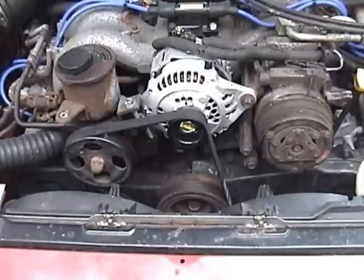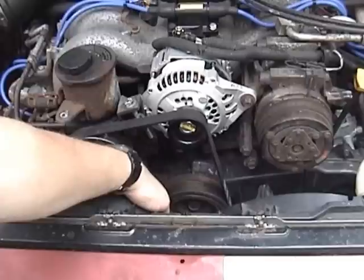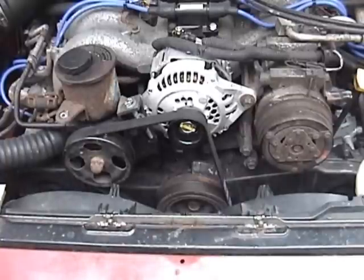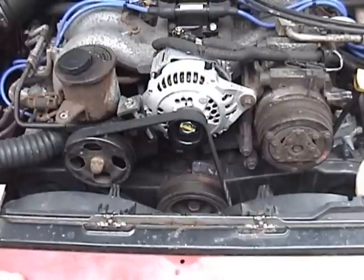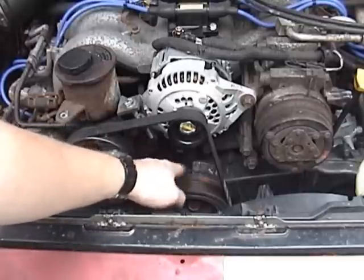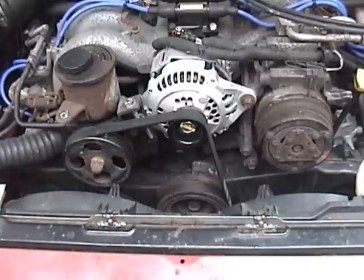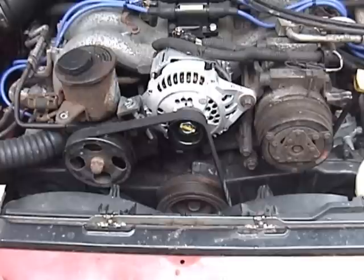So I drove to work, and went out on my lunch break to check out the car. I noticed a whole bunch of plastic built up right here on the timing cover. I was really curious about that, and started the car, and it looked like the crankshaft pulley, the vibration damper, was wobbling around and smacking into the timing cover, causing it to knock off little bits of plastic.